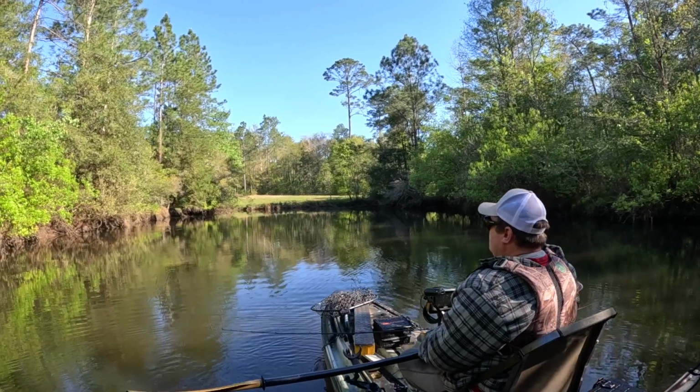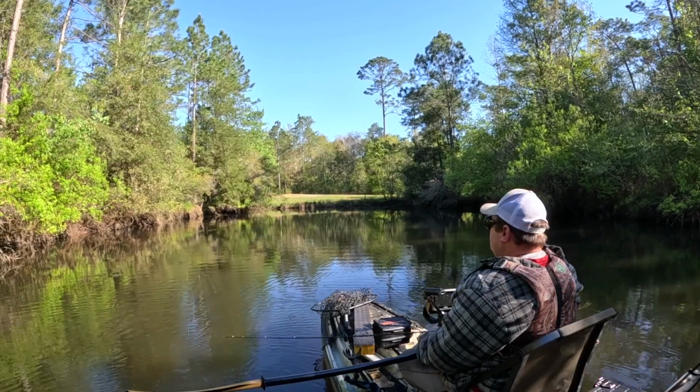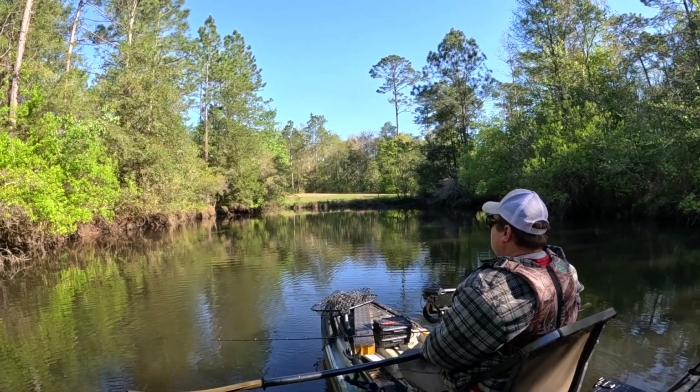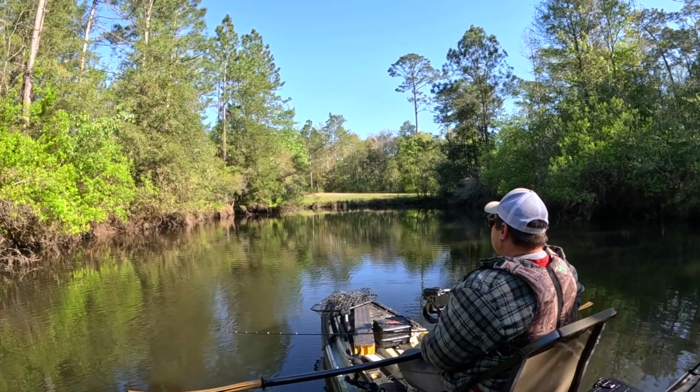And I've decided to start throwing that popper again. It's a little open area, and I know there's some grass on the bottom here. So I'm thinking that spinnerbait's probably going to get hung up. That's why I went back to that topwater.